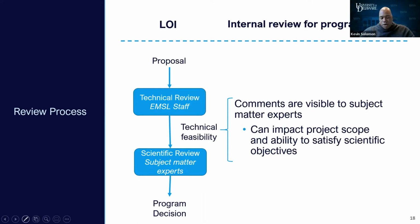I'm highlighting this because the technical review, while it doesn't carry a significant score, is an opportunity for EMSL staff to highlight the resource needs, and therefore the scope of your project. And those comments are seen by the peer reviewers. For example, you might have proposed really fantastic science, but it requires a lot of resources. The EMSL staff will highlight that, and perhaps suggest a reduction in scope, at which point one might determine that your scientific objectives are no longer feasible. And so it's very critical to engage EMSL staff early to make sure that the scope of your resource request matches your science.